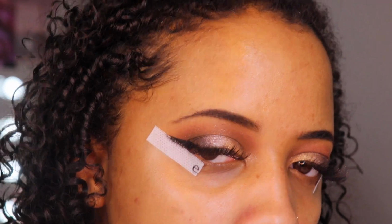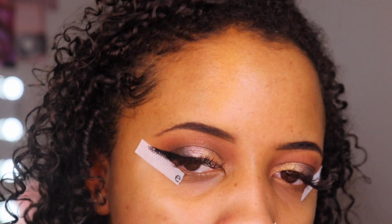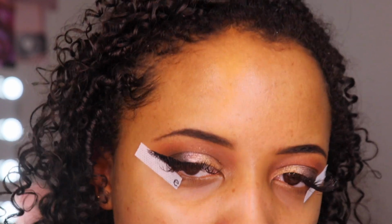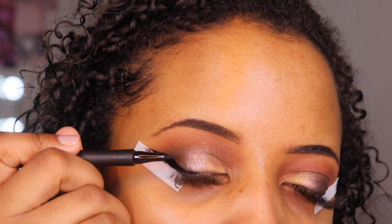Definitely very black. Do you guys see that? Wow. I feel like the true test on how black a liner is to see how well it goes over top of glitter. And this is working really well.